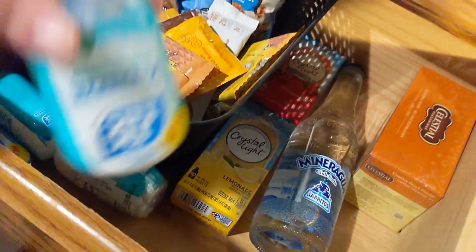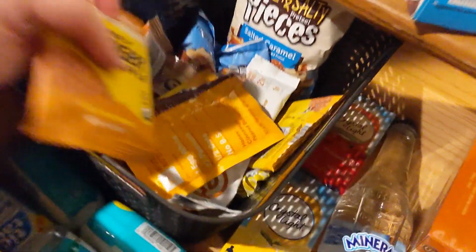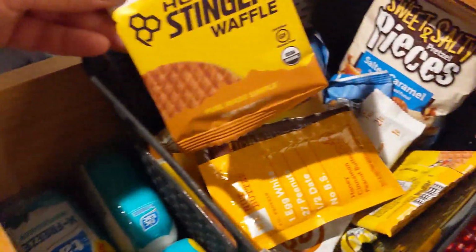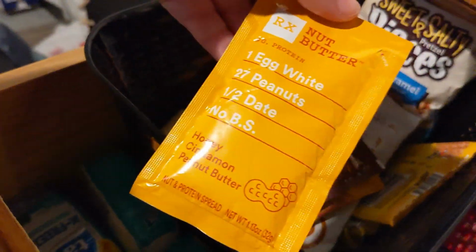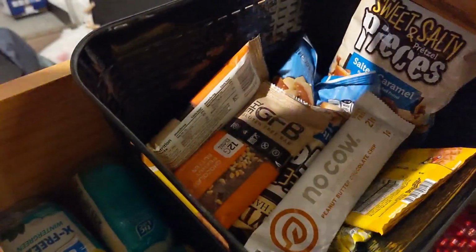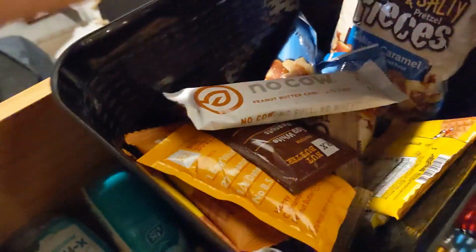Over here is breath mints. We've got a lot of the Tic Tacs. Those were an Ibotta rebate for a while. This is kind of my basket of little tiny snacky items that we get for Ibotta rebates. So we've got the Honey Stinger waffles, a lot of the nut butters, protein bars, all kinds of protein bars. So the boys know if they want a snack, they can come in here and grab one.